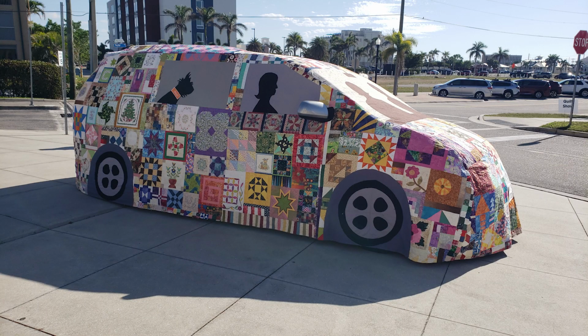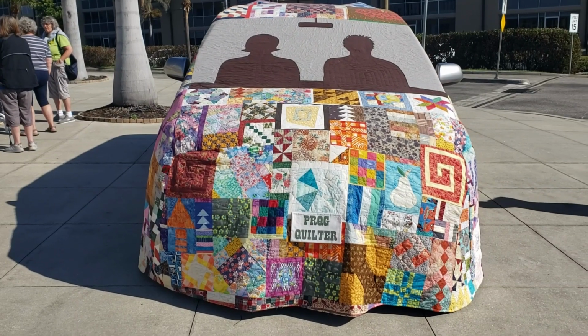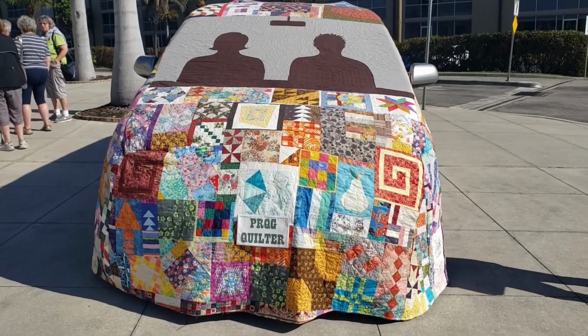We'll see what we can do, and I'll put this all together later, but it is a beautiful, sunny South Florida morning, and we're going to the quilt show. Going to the quilt show. So this is the coolest quilt cover I've ever seen.